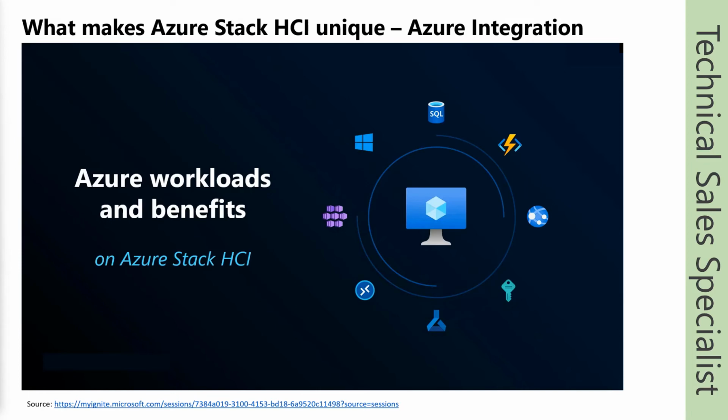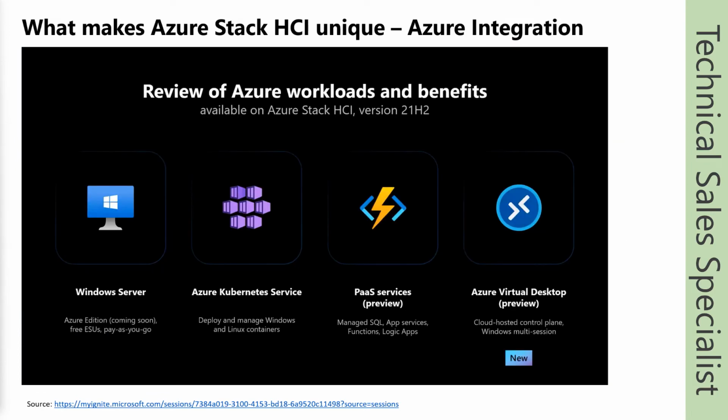Today, we already know about, or we can already use benefits like the Azure Edition. We can already use the extended security updates, the pay-as-you-go option. This is already available in the Azure Stack HCI on-premises. We have already the capability to run Azure Kubernetes services. To be honest, we also can run Azure Kubernetes services on Windows Server and traditional clusters. But the Azure Edition, the free extended security updates and the pay-as-you-go is exclusive to the public Azure data centers and to Azure Stack HCI.